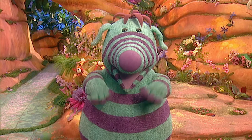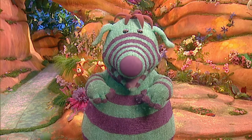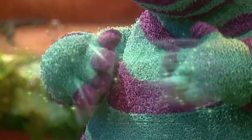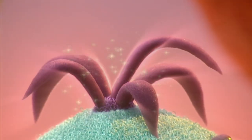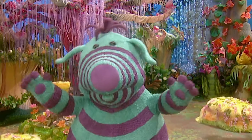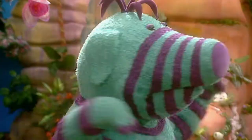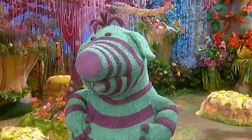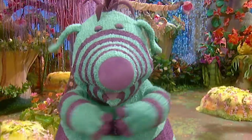Oh, I'm getting the fimbling feeling. Ooh, I'm going to find something. I can feel a twinkling. I can hear a sound. It's telling me there's something waiting to be found. Where is it? Where is it? What could it be? I think it might be over there. Let's go and see.